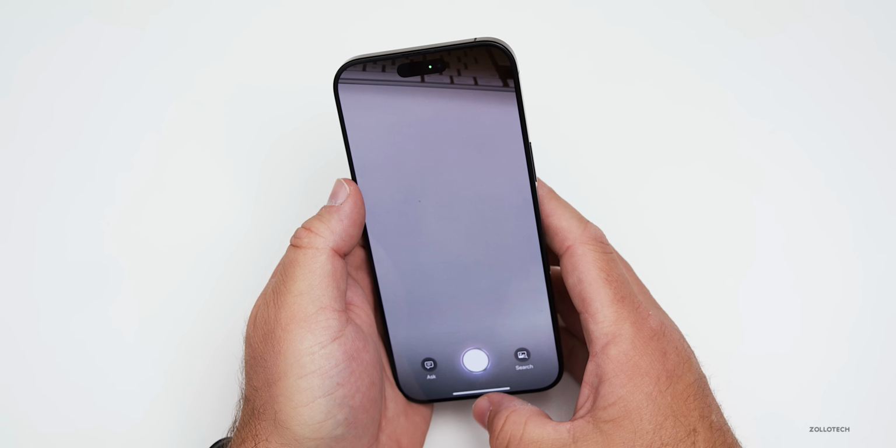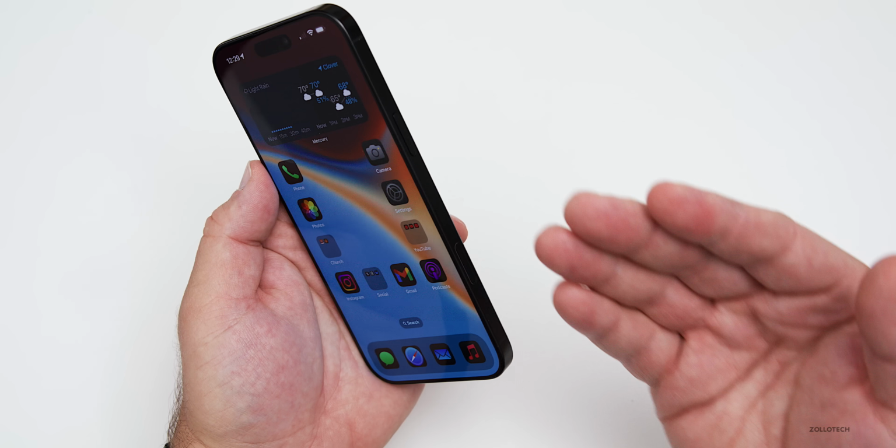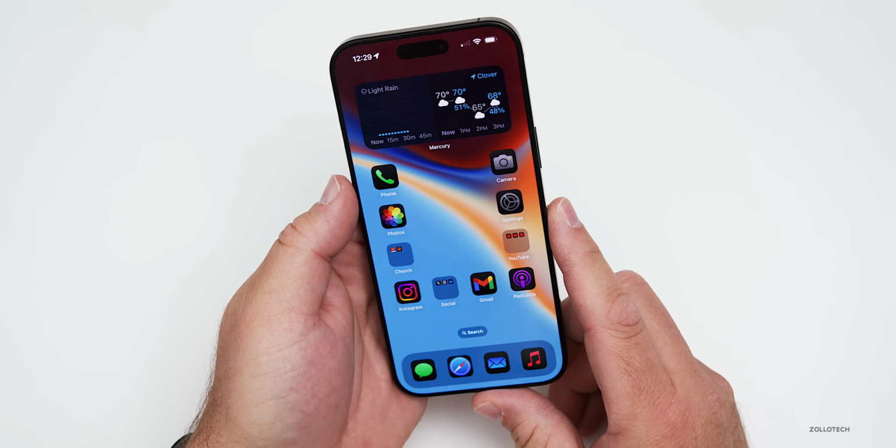I don't think Apple is typically known for adding buttons. In fact, they typically remove buttons. So to have them add camera control, which seems like a needless button to me personally, I think was a mistake. But let me know what you think of that.